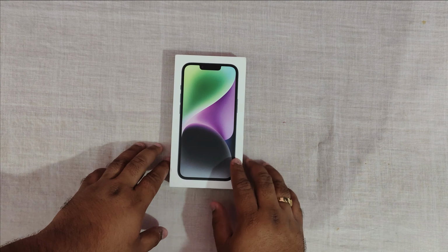This SIM ejector pin also does look very high quality. Steel का बना है, I think. Quality तो ज़बरदस्त है. Now we'll peel this protective cover. भाई साहब, इसका फीलिंग अल्टीमेट था.